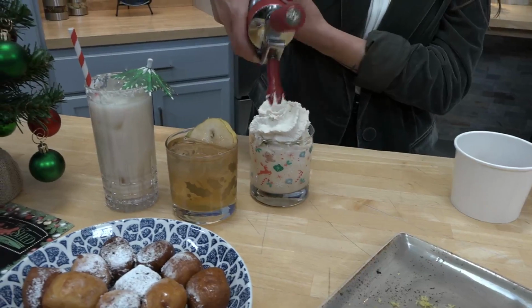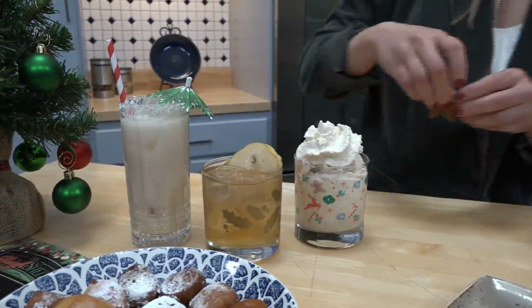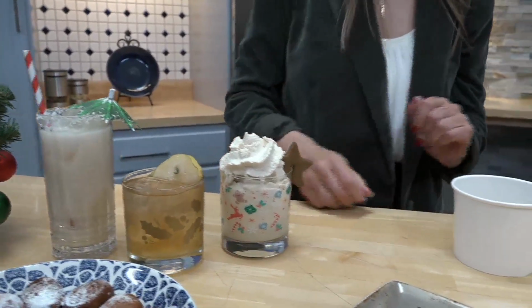Oh, yeah. Look at that. These are also locally made gingerbread cookies from MacArthur's Bakery. So cute. Oh, my goodness.